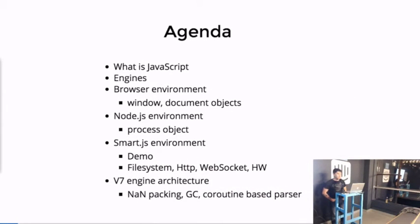This is a quick agenda, a quick plan of my talk. I'm gonna talk a little bit about JavaScript. You know all that stuff already, so I'll repeat maybe what you already know. I'll talk about the engines, about how and why JavaScript is embedded in other programs. I'm gonna showcase our software on one of the hardware platforms that we support. And then as the last thing, I'm gonna talk about V7, which is the code name of our JavaScript engine, and a few tricks that make it so small.